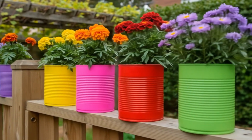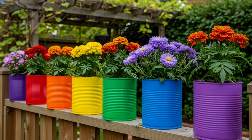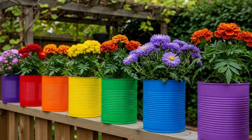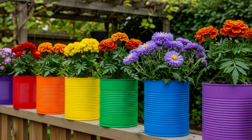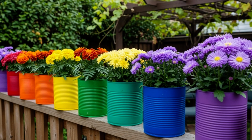Whether lining a farmhouse fence, brightening a tiny yard, or adding cheer to a city patio, the tin can rainbow planters remind us, every piece of trash has a hidden rainbow, waiting to be set free.